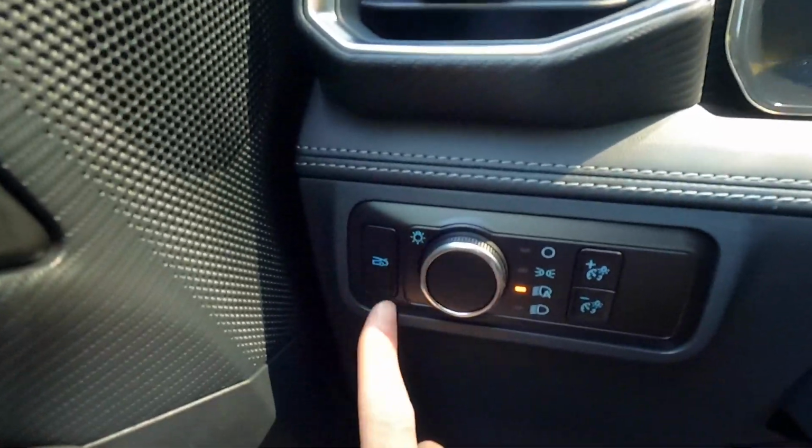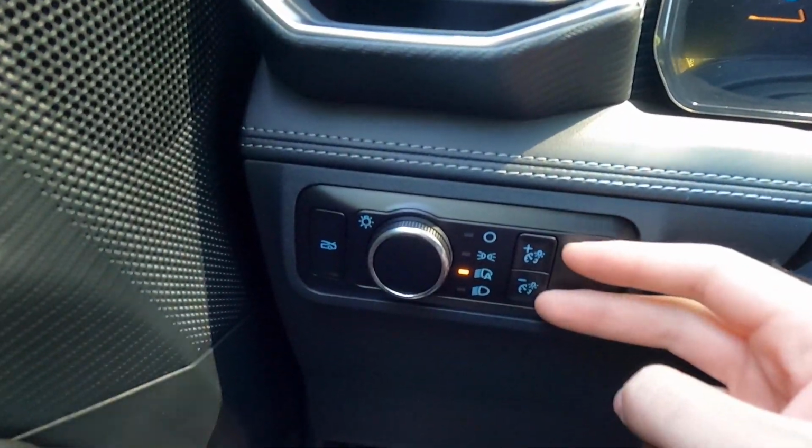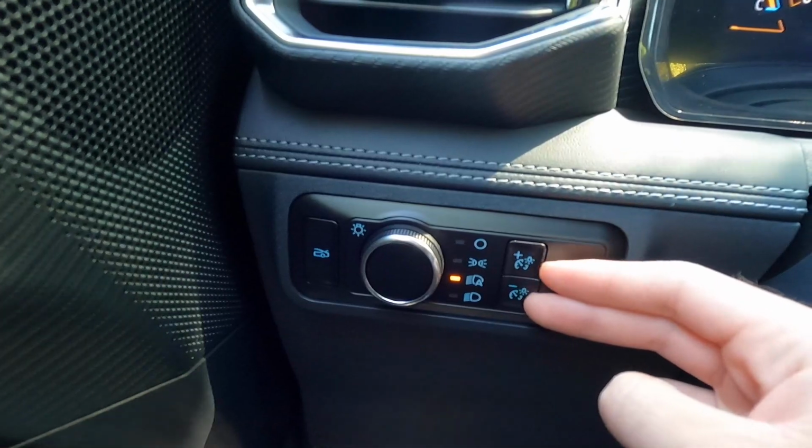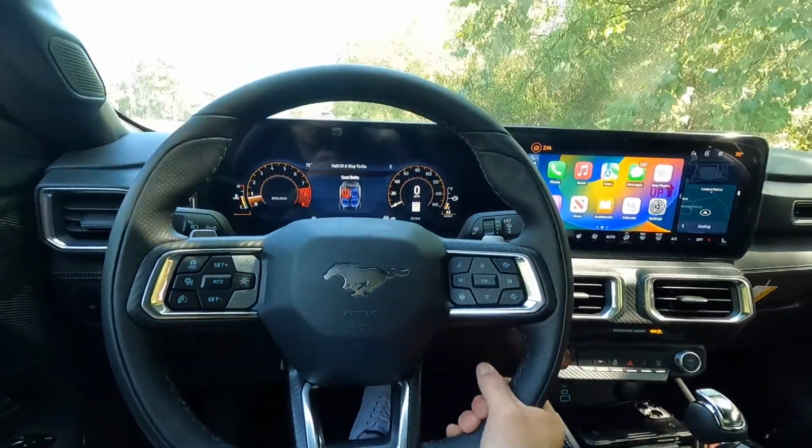So coming over here, that is to pop open your trunk. This is for your headlight controls, and then these are to brighten and or dim your gauge cluster as well as your backlit buttons. Coming over here, flipping this down gives you access into your tilting steering wheel.